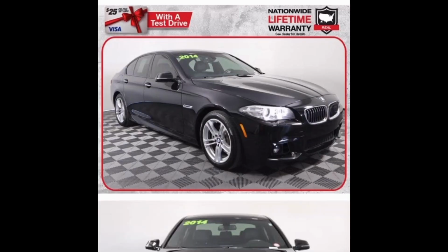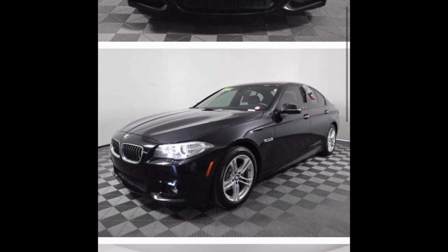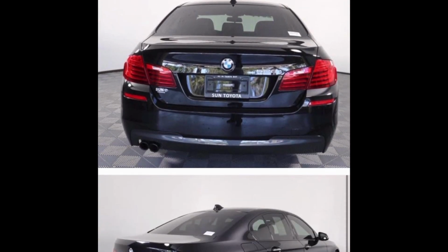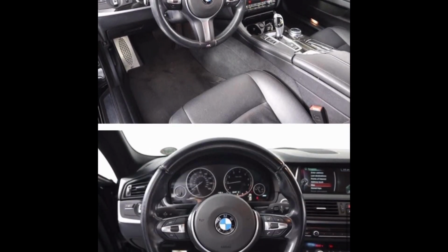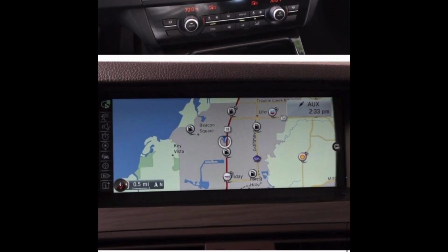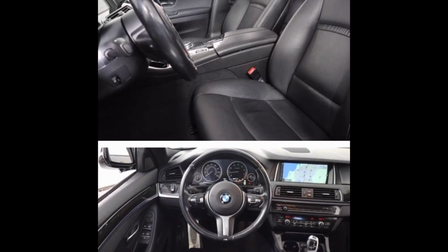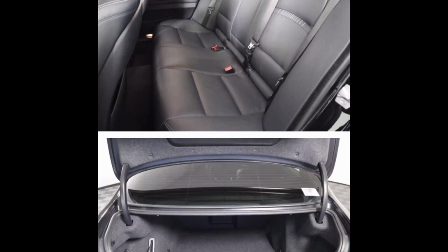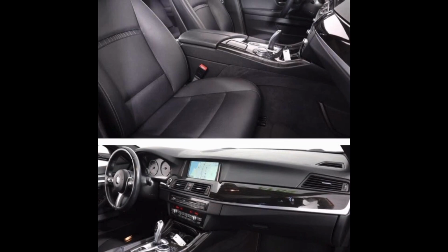Or if you're scared of the V8 and the gas prices and the maintenance, you can always get the 528i, which looks almost identical. Just a few things are different, except it has a smaller engine, so you don't have to worry about crazy maintenance. This one's a 2014. It looks a little bit newer. The steering wheel is a little different and stuff. But again, it's just as nice, and people will think you're some top-notch guy in a basic 4-cylinder 5 Series. They'll have no idea.